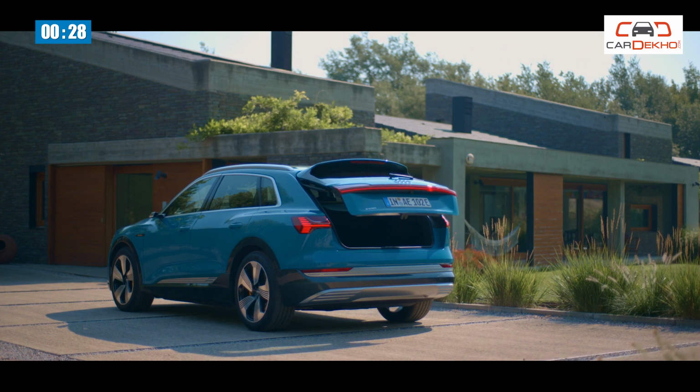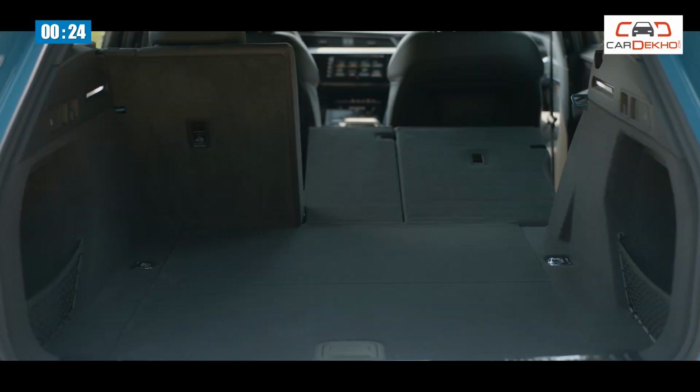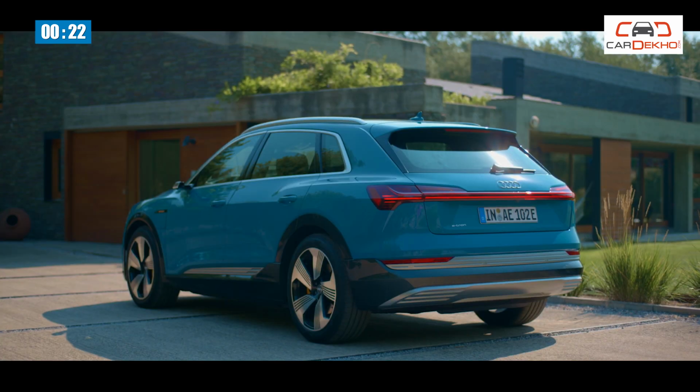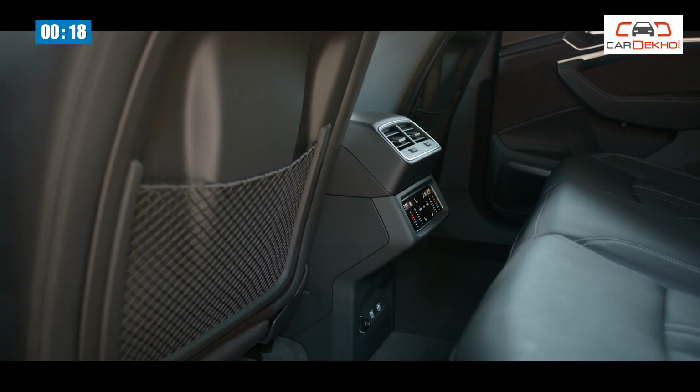For practicality, it has a family-friendly cabin with 660 liters of boot space, expandable to 1725 liters, a panoramic sunroof to keep things airy, and 4-zone climate control to keep the family cool.